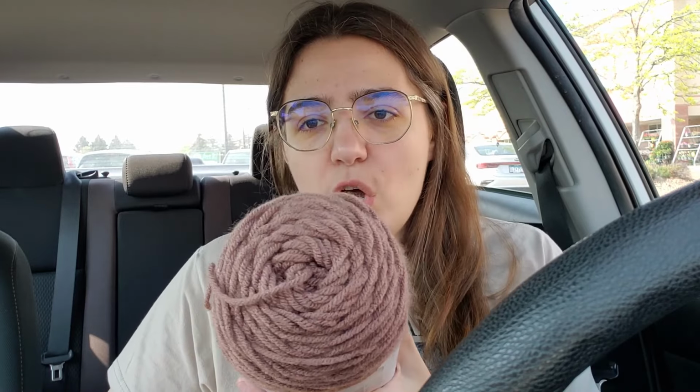And then I got this taupe color. I wonder what they call it. Doesn't even have a name. I hate when they don't name colors. Oh, it does. Coffee. So I got coffee. I also got a real coffee. So those are the three colors I got.